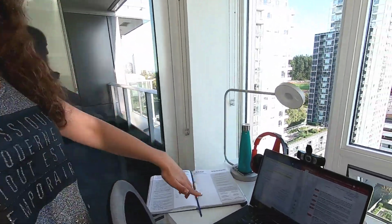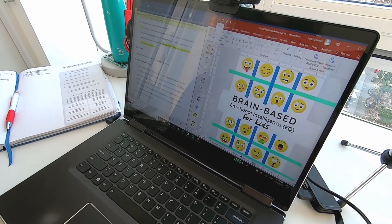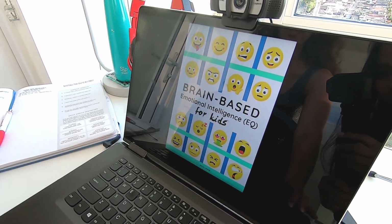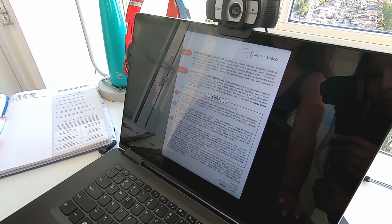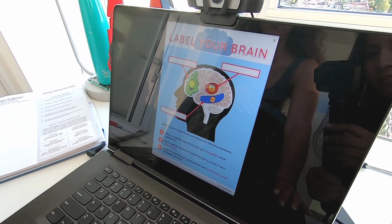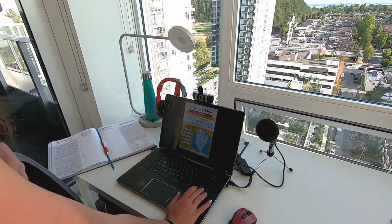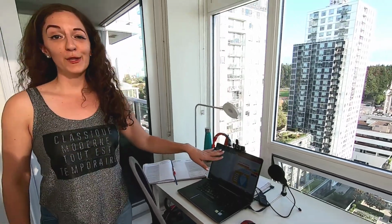So this is a client project that I'm currently working on. This is for a client who asked me to design a workbook for kids on emotional intelligence. She's teaching kids and parents about how to manage their emotions and the different parts of their brain, really getting them to recognize anger and that kind of thing. So it's super fun for me to design. I love putting things like this together, creating the colors and the fonts. I have a lot of clients asking me to design campaign graphics, like for Instagram campaigns or Kickstarters. Landing pages as well, a whole bunch of stuff. Anything to do with design, I absolutely love.